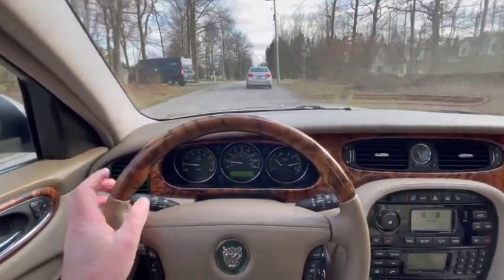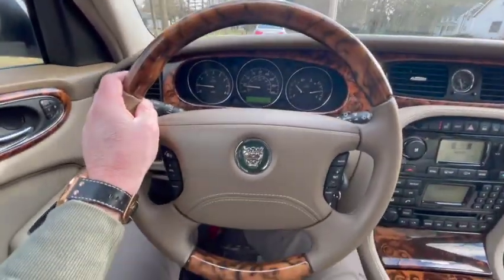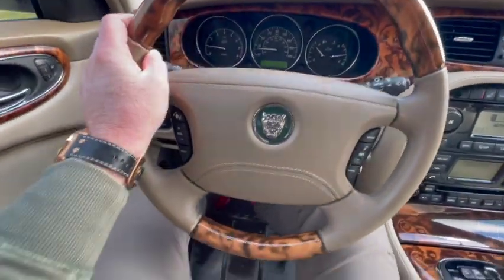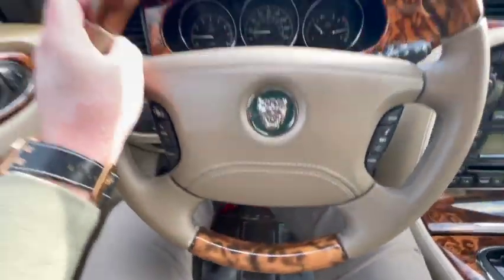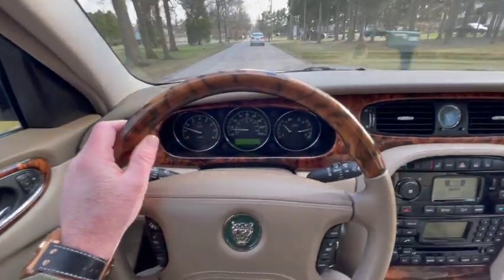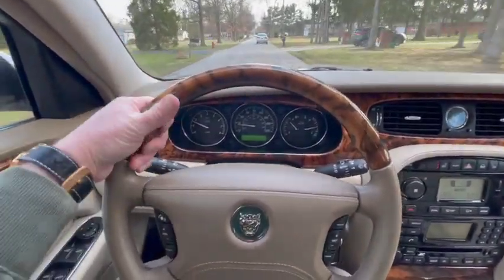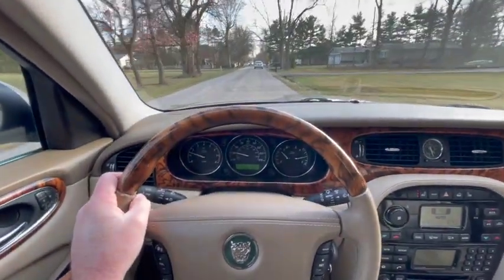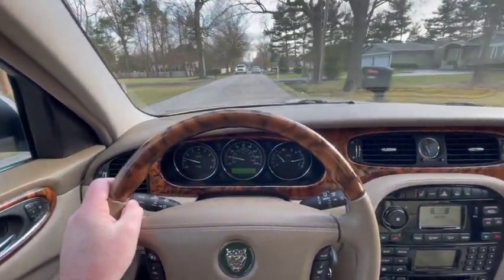This car is so quiet and everything's so clean. You're going to hear my shoe rubbing against the squeaky clean floor mat down here. You can hear my hand on the steering wheel like this, so I'm just making sure you're aware of those sounds.